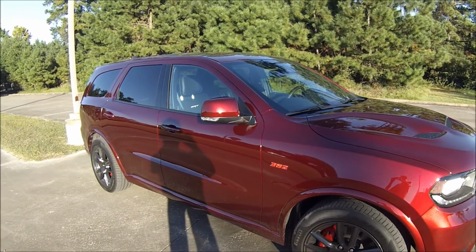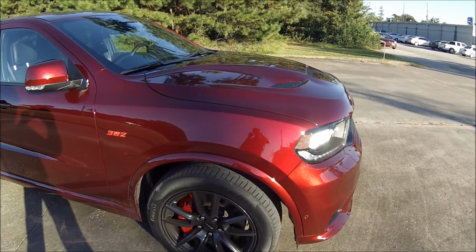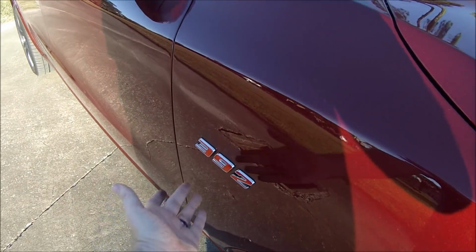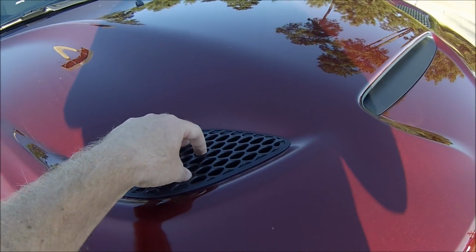Now looking at the Durango SRT from the side, you can really see a lot of its muscular body structure just bulging out of every single crease and crevice. There are smaller details to let you know this is no ordinary family SUV, like the 392 badges on the side, but there are some more obvious ones, again, like this high performance hood here.